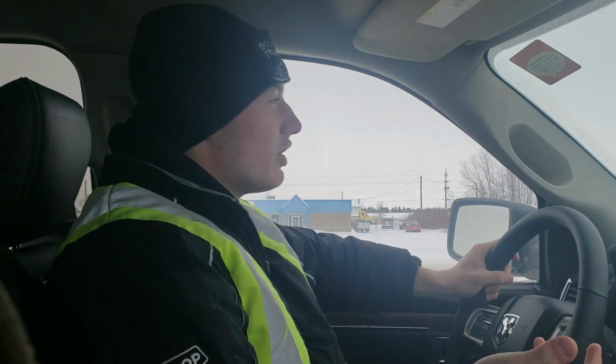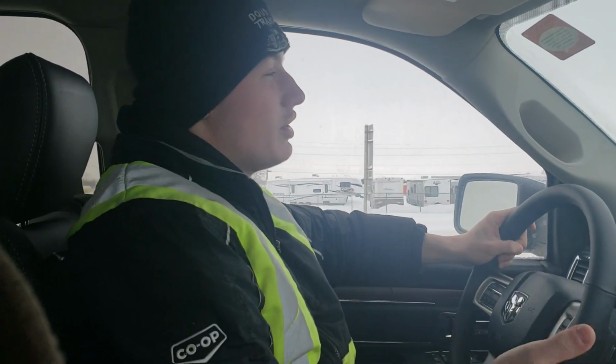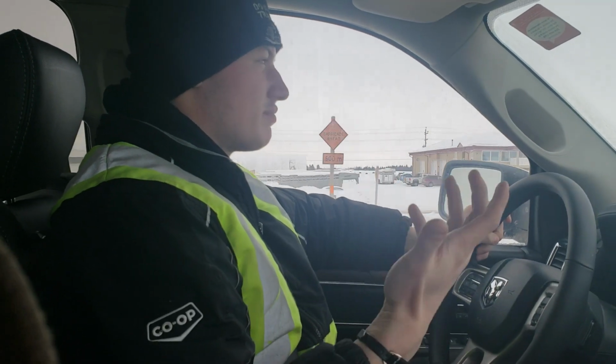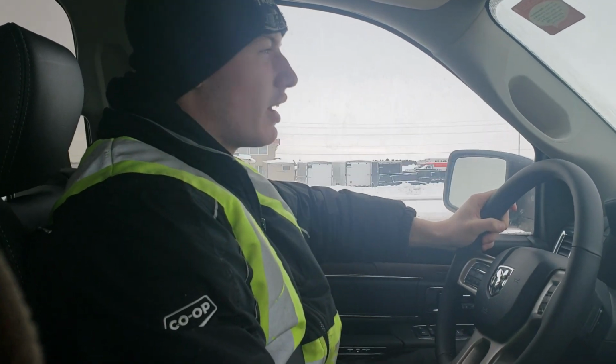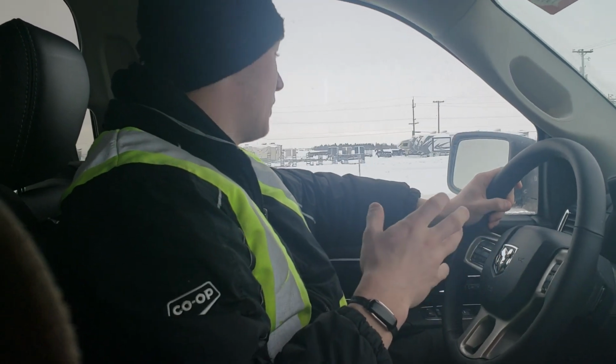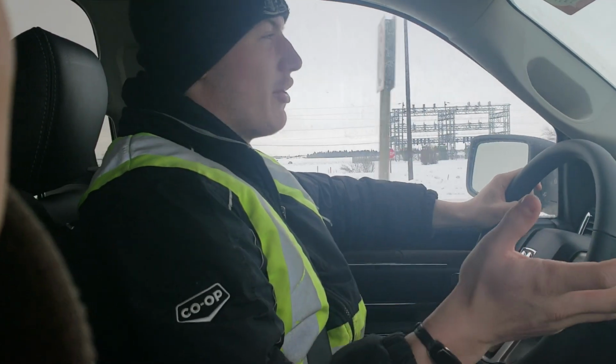Now, they do look nice on the dualies, and on the dualies, you definitely need them. Whereas this truck, I don't think so. In my opinion, I don't really think you need the tow mirrors on this truck, and I'm happy with how this truck would come.